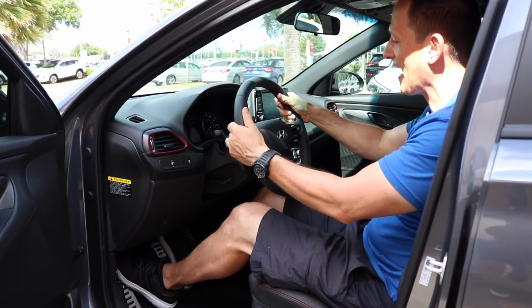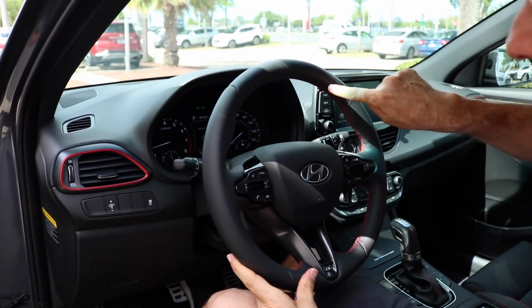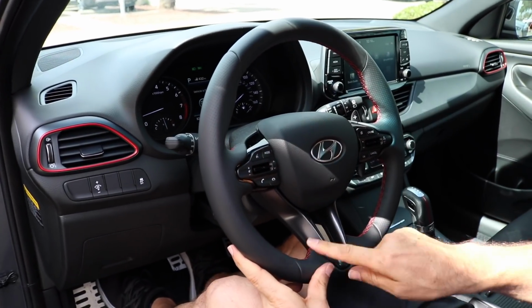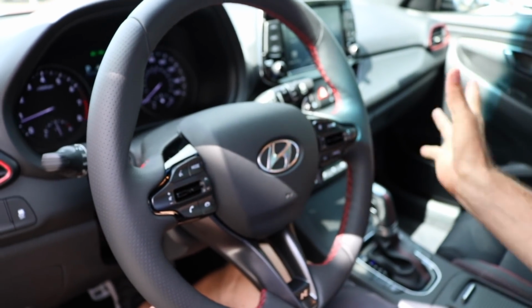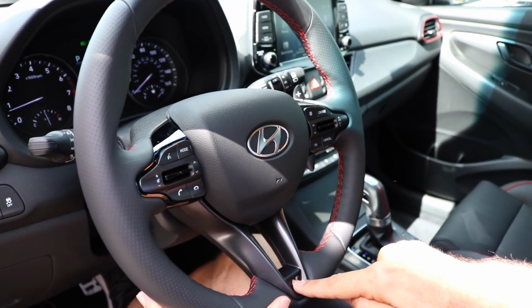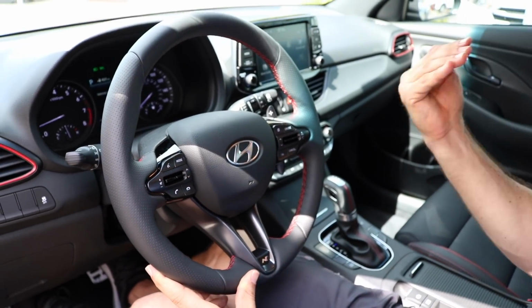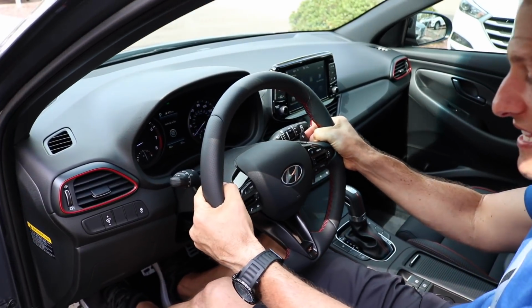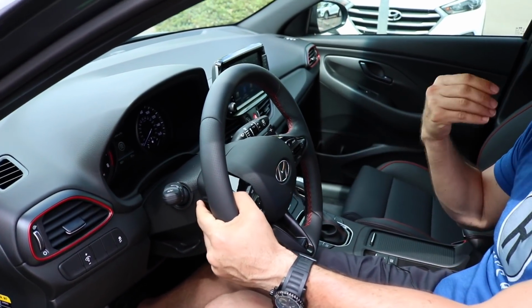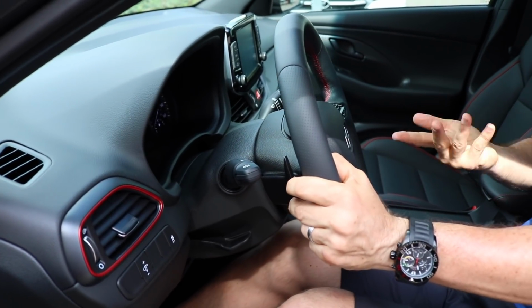I love the size. I love the thickness of it, the shape, even the red cross stitching all the way around the inside. It's got a little bit of gloss black, but it's out of the way. You're not gonna have to worry about putting your fingerprints on it. And it's got a beautiful N badge right there to stare at you to say, hey, you got something a little bit extra. Pretty large paddles mounted to the steering wheel to go up and down that 7-speed dual clutch transmission. If you ever wondered, why do they call it dual clutch?